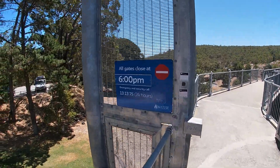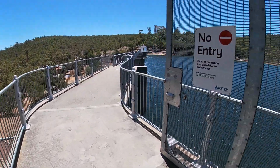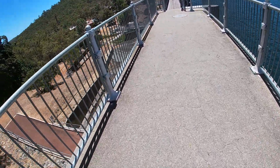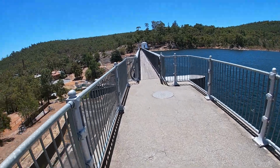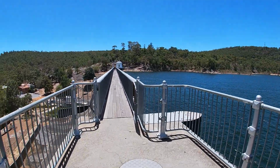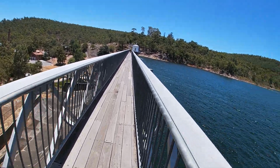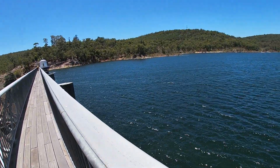Please bear in mind, it closes at 6 PM, unless the regulations all works, then they shut it off for that purpose too. Just a little walkway. This is public access, if anyone's wondering.